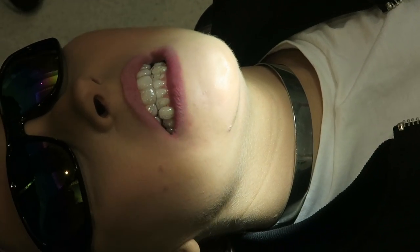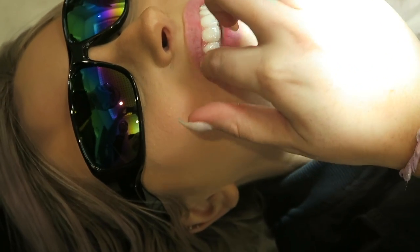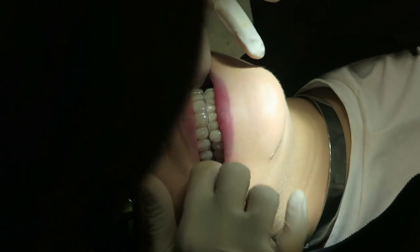Alright, so can you just remind me how you're wearing your elastics again now? The one up there to correct, and then that one somewhere down the bottom. Correct. Okay, so we're doing the same thing, bite together. Okay, so just maintenance.